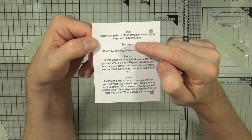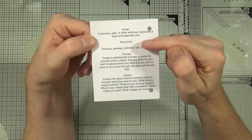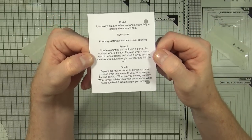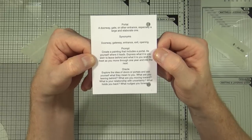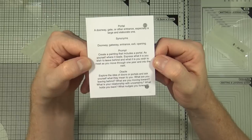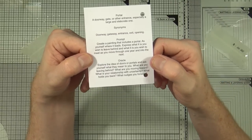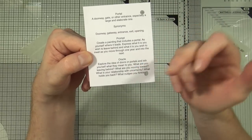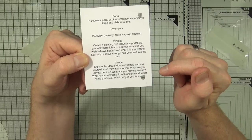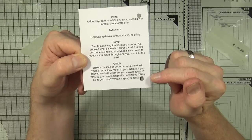So you've got portal, it says a doorway, a gate or other entrance, especially a large or elaborate one. Okay, so synonyms: doorway, gateway, entrance, exit, opening. So prompts: create a painting that includes a portal, and ask yourself where it leads. Express what it is you wish to leave behind and what it is you wish to meet as you move through one year and into the next. And then oracle, I'm not quite sure what that is. I know what an oracle is, but not what this little bit is for. It says explore the ideas of doors or portals and ask yourself what they mean to you. What are you leaving behind? What are you moving toward? What is your relationship with uncertainty? What holds you back and what nudges you forward?